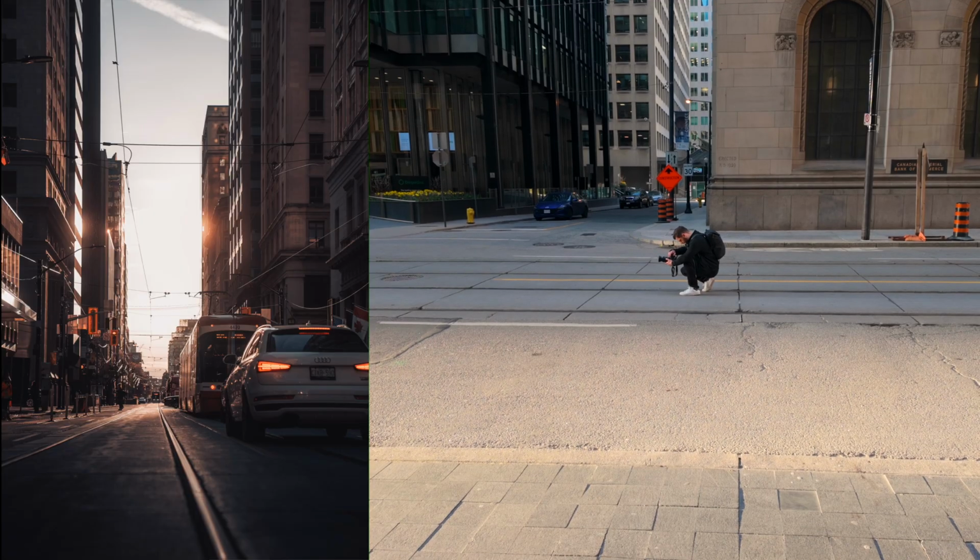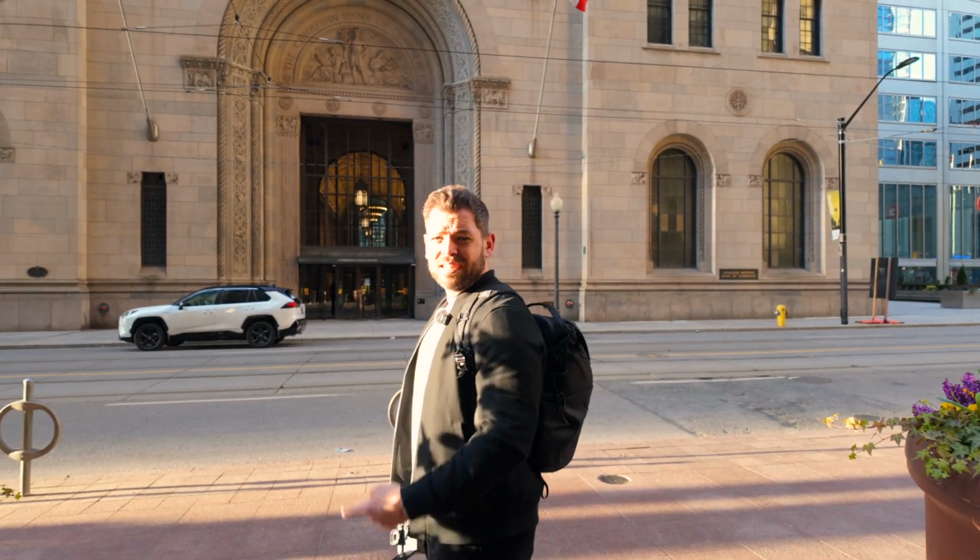And this is kind of cool. You got like a car blocking it. So we got another cool shot behind me. Scotiabank building right here.